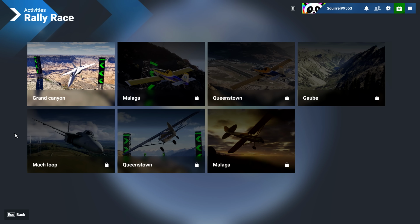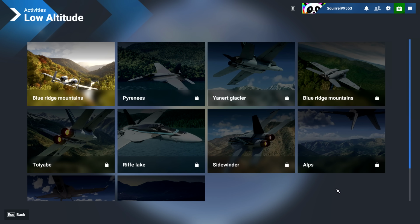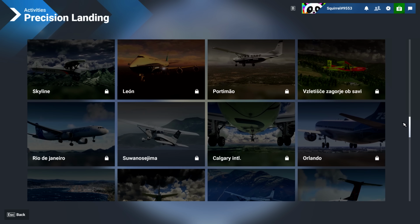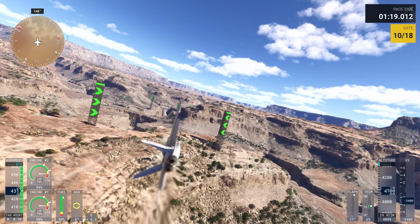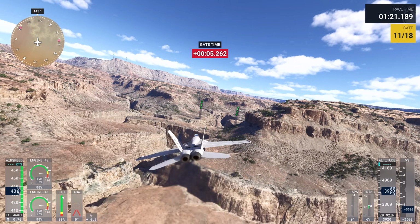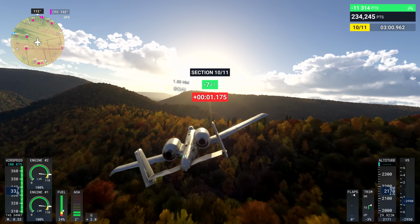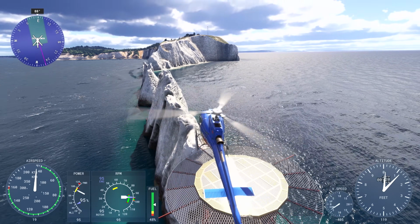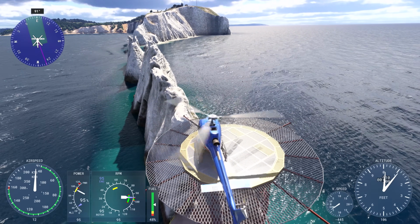Every week you will have 3 different challenges across different game modes. For example, there could be a rally race, a low altitude flight, or a precision landing. Rally race has you speeding through a set of gates against the clock. Low altitude challenge requires you to fly fast and low. Precision landing is exactly what it says, land as accurately as possible.